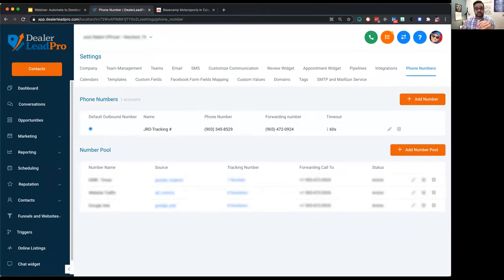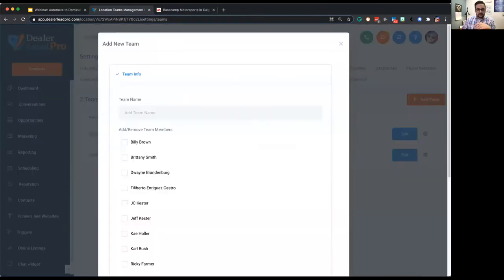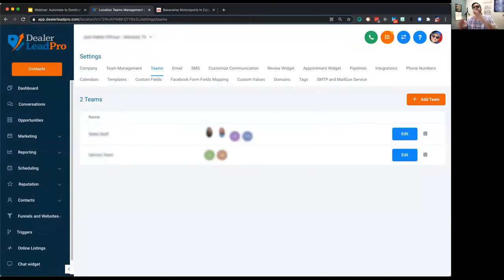But then you can set up teams. It's really cool here. You can't see it because it's blurred out, but you could add a sales team, service team, parts and accessories, et cetera. And then each team can have separate calendars, which, by the way, we've got a Google Calendar integration. We're working on getting a Microsoft Office calendar integration soon. So keep an eye out for that.